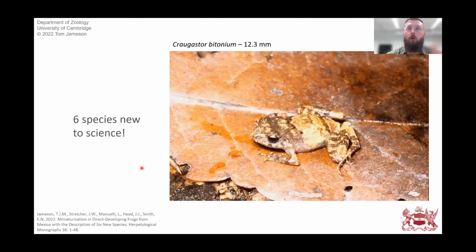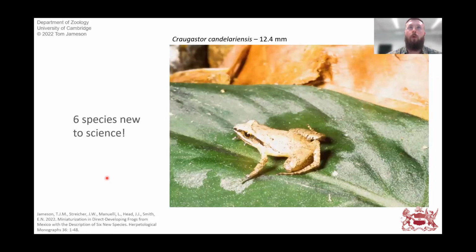And so we had Craugastor binatonium here. So bi meaning 2, tone meaning toned. You can see we've got this nice 2-toned coloration. This is the 2-toned frog. We then had Craugastor candelariensis, named after the region Candelaria, where this frog is from.